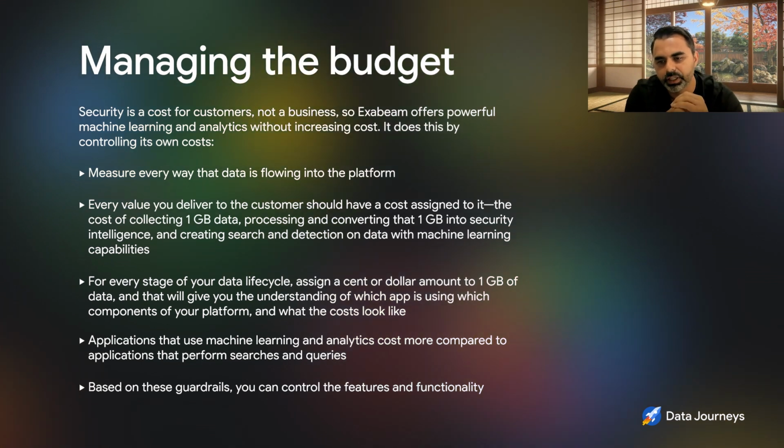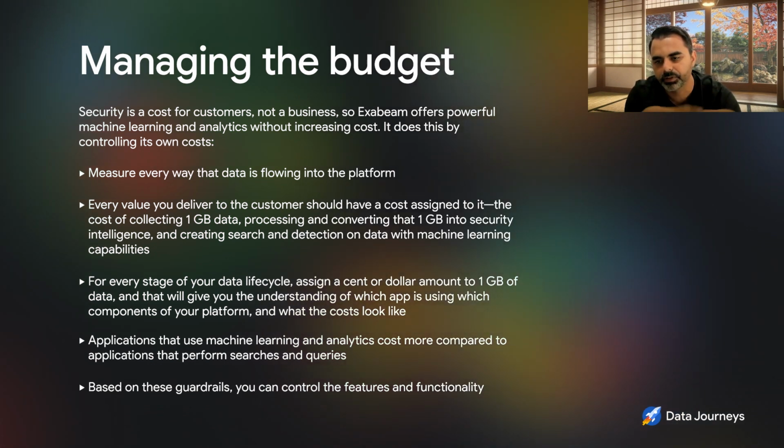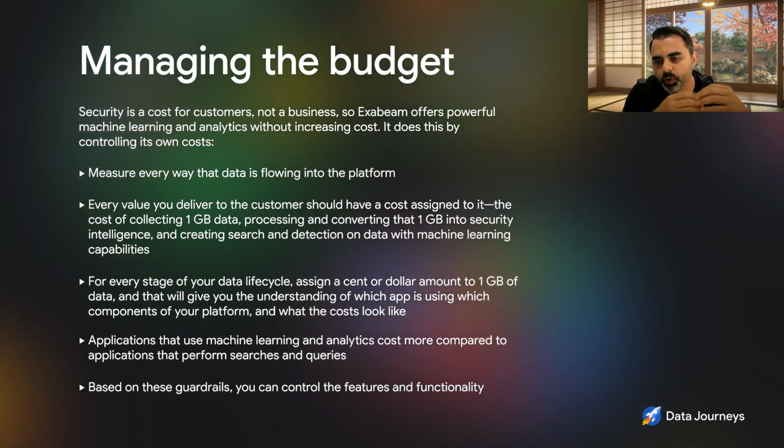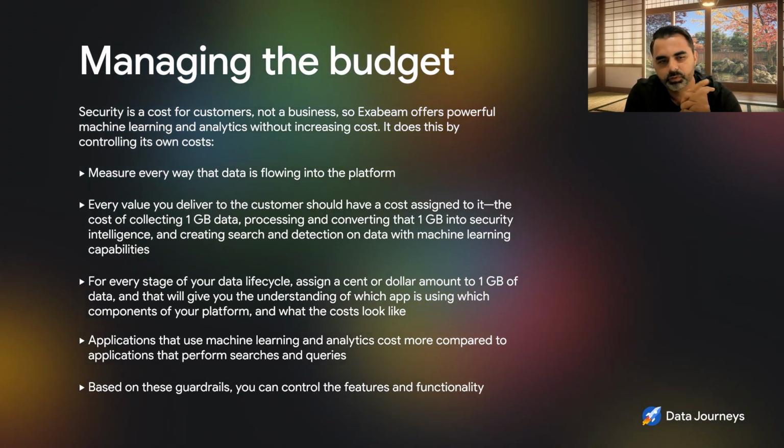That will give you an understanding that when this application is using these 5 components from the platform, this will be the cost, rather than just overloading all the cost of a platform equally across all applications. There will be certain applications which use more machine learning and analytics. They will cost you more because they are doing in-stream analytics, versus other applications which are just doing search and queries. But that's an important way for you to understand. And then based on those guardrails, you can also control the features and functionality.